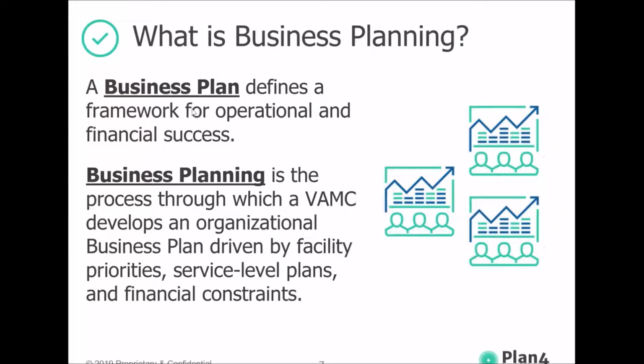So again, going back to this planning challenge, that framework is going to need to incorporate priorities, operational needs, and factor in the financial parameters. So a business planning process is one that systematically brings those all together. It's going to be informed again by goals and priorities, very significant service level input, and then everything is being balanced and weighed against the financial constraints.